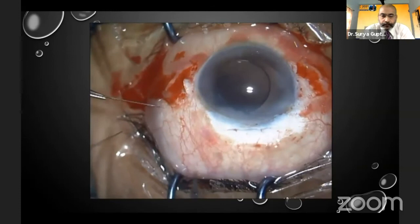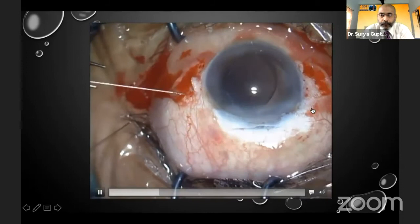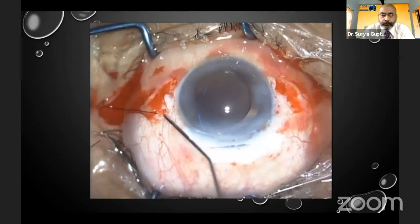Well, finally, I could get the lens in a decent natural position, but then now I have an iris caught here. The underside of the iris is caught to the suture here. You can see the pigments coming out. So this was another problem. Now I continuously have to maintain the anterior chamber by putting in fluid intermittently.